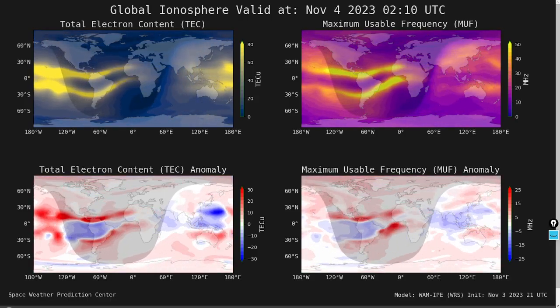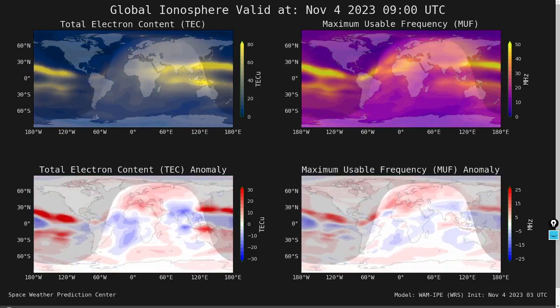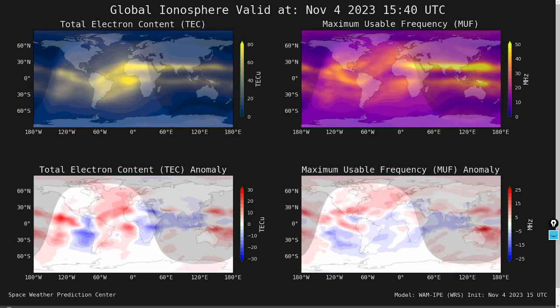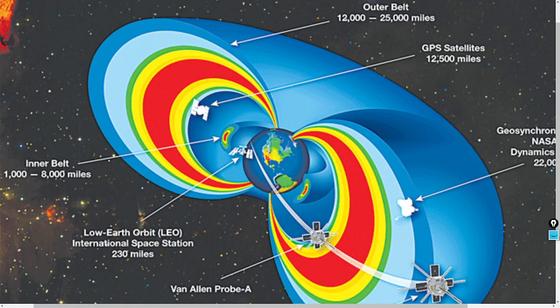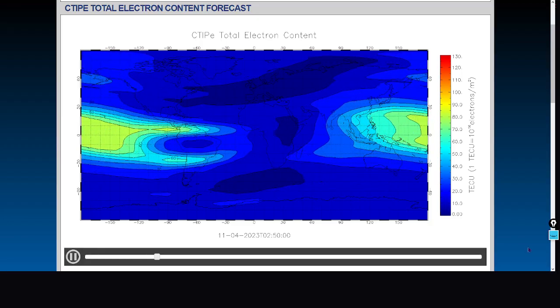Here's the WAM, the whole atmosphere model, the global ionosphere nowcast, depicting electron contents on the left and maximum usable radio frequencies on the right. Cheers. We'll also show total electron content by itself. It's free electrons from about 12,500 miles down to your GPS handset. Total electron content. Here's a global view.